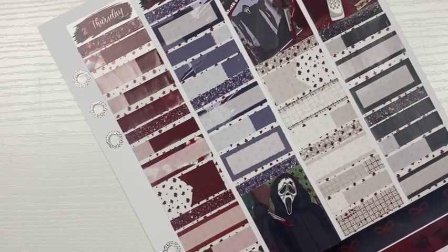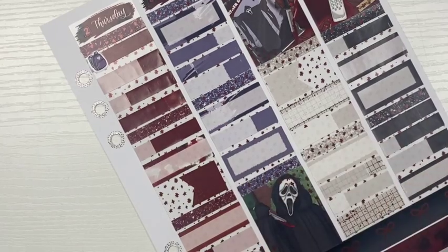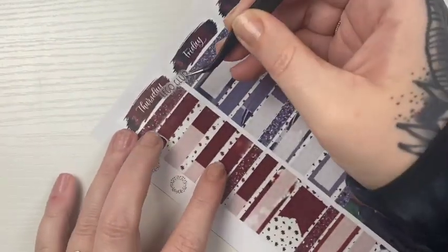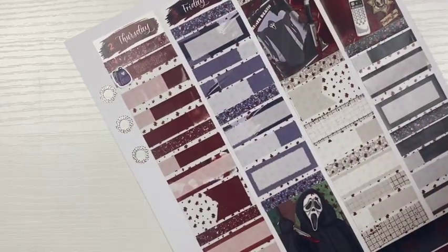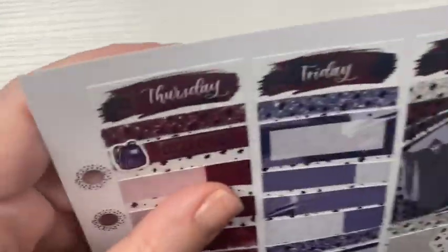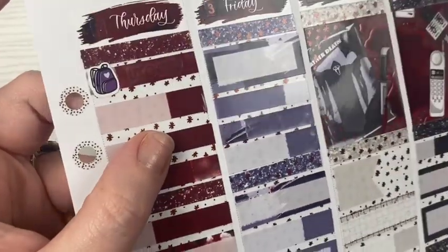So Thursday, the first thing that I marked is that my twins now have Lego Club. I don't know why it's called Club and not Wars. It's literally Lego Wars. It's just maybe because they're younger. Also, that blends entirely too well.